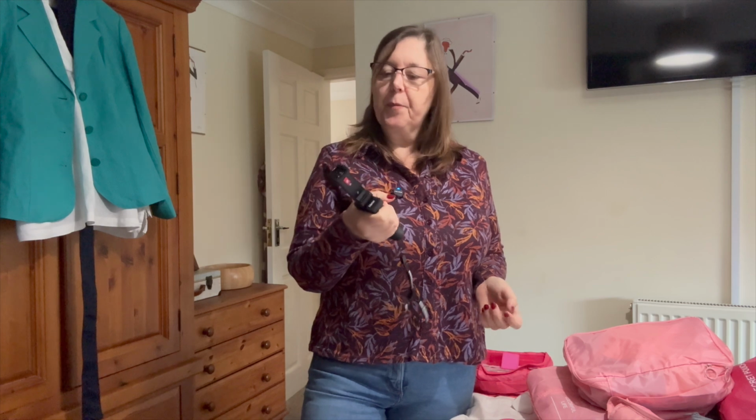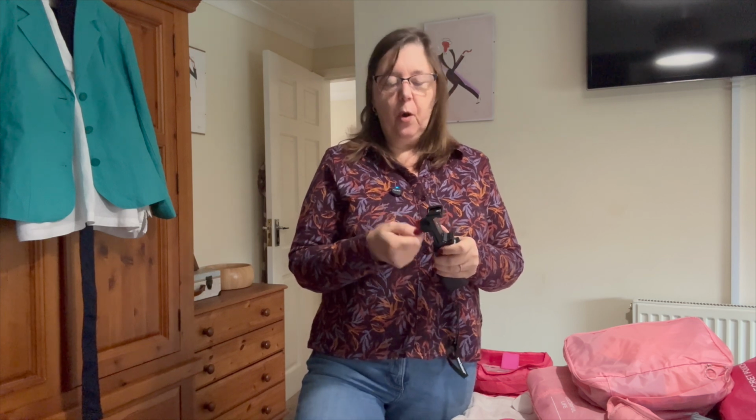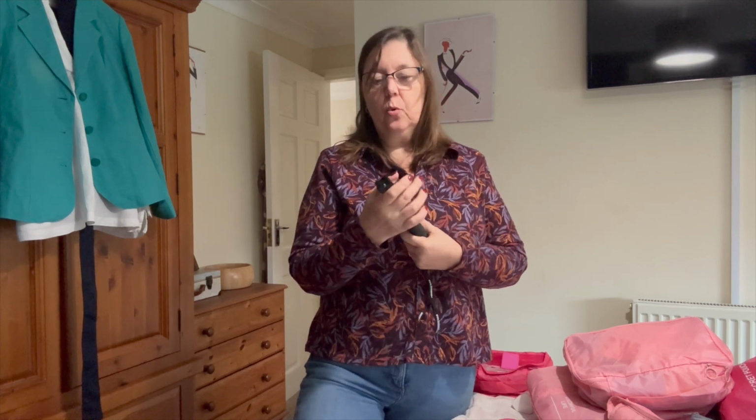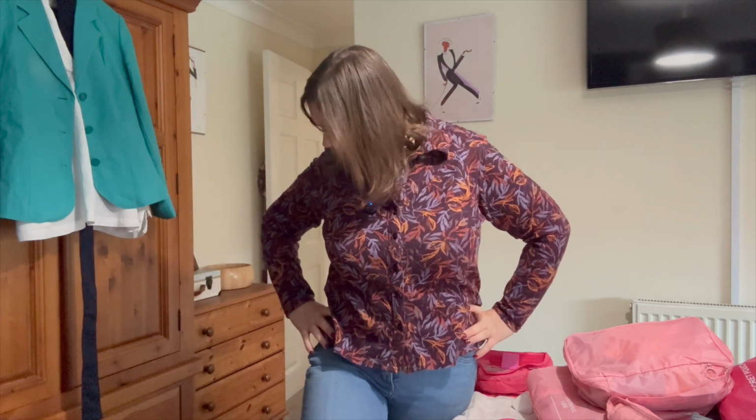Yeah, I like that. It didn't have a very good thing on it for the phone. It wasn't very secure. So what I did, because they just unscrew, I took it off the one I use at home and put it on here so I can tighten it so it can't be snatched out or fall out, as long as I tighten it up. So yeah, I'm taking that with me. And that is everything. So now I'm all set. I've just got to put them in my case and I've done.